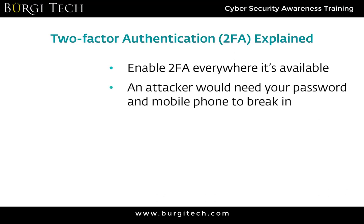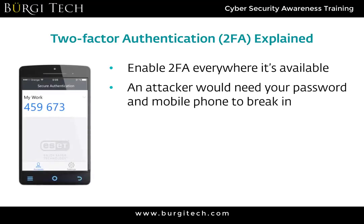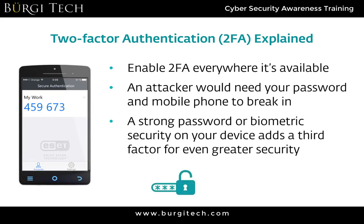Once set up, an attacker can't break into your email account without both your password and possession of your mobile phone. For the best security, make sure your device has a strong password or uses the fingerprint reader or face recognition to protect it if it's lost or stolen. This third security factor means someone would need three different things to break into your email.